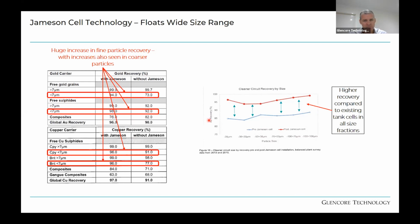So across here, if you look at this graph, you can see that right across the size spectrum of the particles, the gold recovery has improved over without the Jameson cell, using the standard conventional cells that were there.